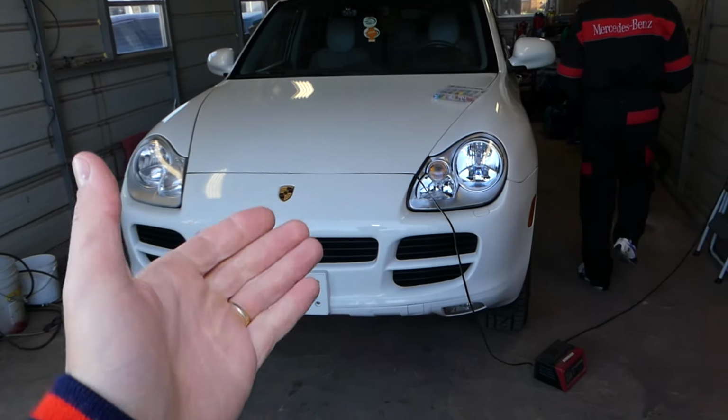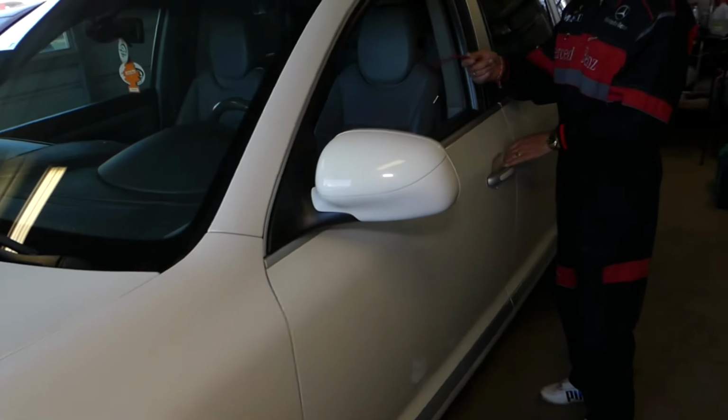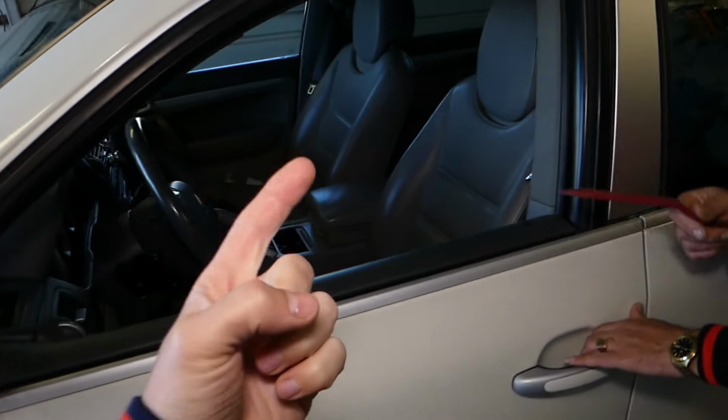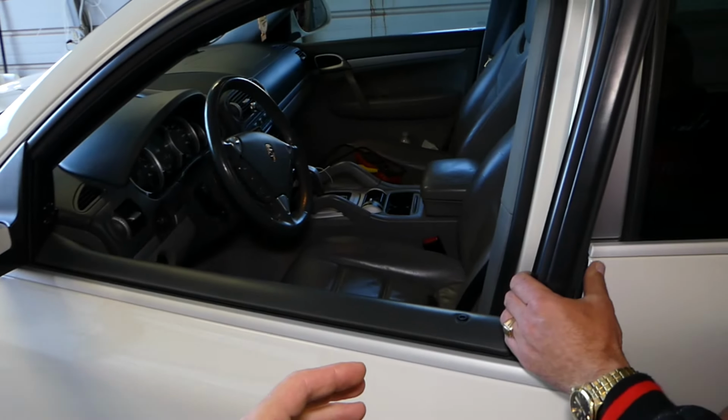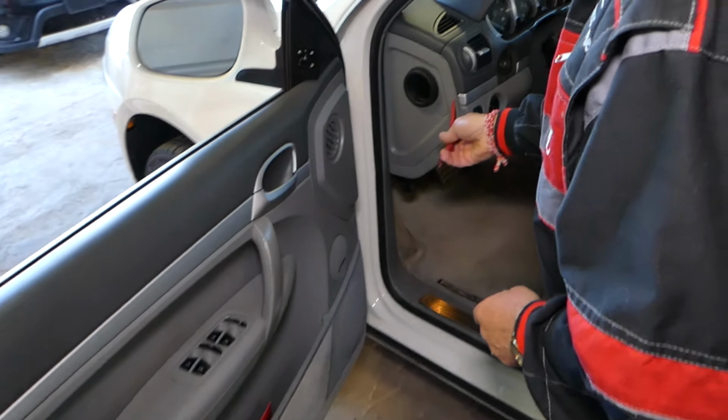So now what do we need to do? If your front left window doesn't go up and down, it could be a few things. It could be a bad motor, a bad regulator, a bad fuse, or a bad door computer as well. So quite a few things.